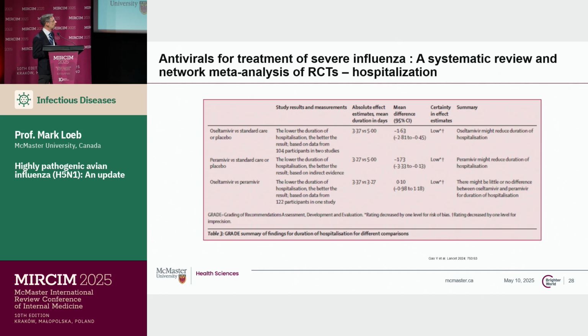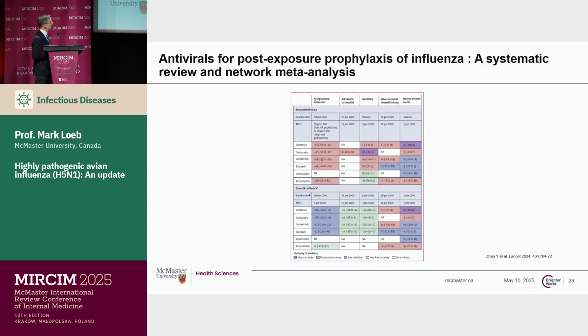The data is a little bit better for hospitalization, where oseltamivir and peramivir both had sort of a low certainty effect. So there was a reduction in the duration of hospital days by sort of 1 to 2 days, no real difference between oseltamivir and peramivir. Interestingly, there's more data for post-exposure prophylaxis, so that's basically when someone is at high risk of developing a complication. They've been exposed to influenza.